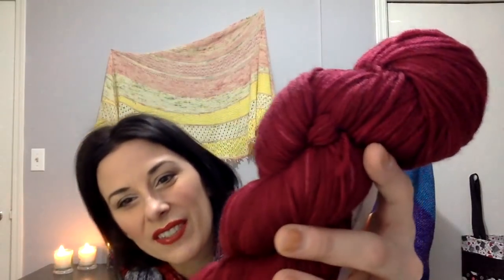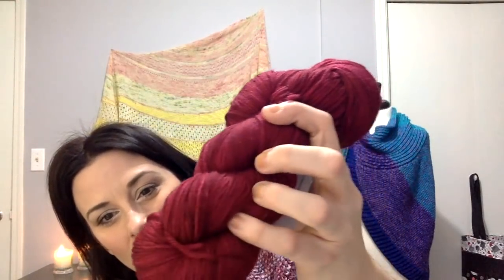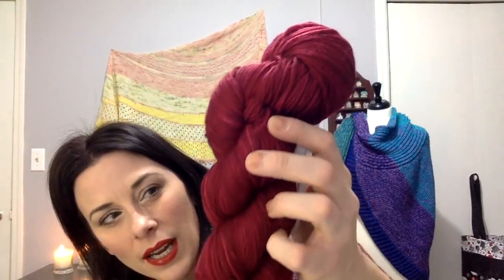And this one is the Shelly base, which is 100% wool and 360 meters, 394 yards. It's called Wine O'Clock, which is fabulous. The depth of that color is just so stunning, and it is very, very soft. It's not an itchy wool at all. And it matches my lipstick almost. It's more purpley than my lipstick, but it's so pretty and definitely one of my colors. I don't know if you can tell at all.